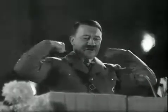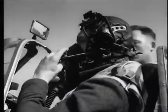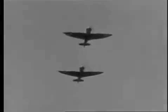In the summer of 1940, Adolf Hitler planned to invade Britain. But Germany's air force, the mighty Luftwaffe, found itself outclassed by the fighter pilots of Britain's Royal Air Force in an air battle that would change the course of World War II.